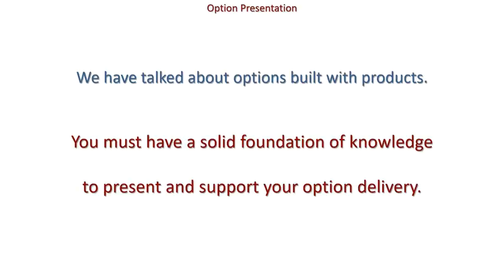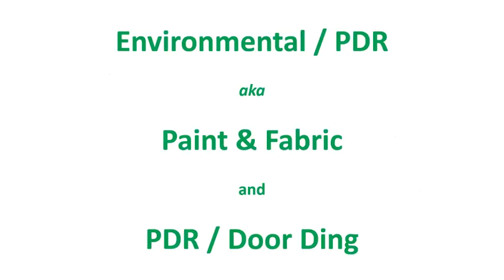But let's talk further. We have talked about options built with products. You have to have a solid foundation of knowledge to present and support your option delivery. So environmental is the first we're going through, with paintless dent repair: paint and fabric and PDR door ding. Know it and own it. You've got to know your products.